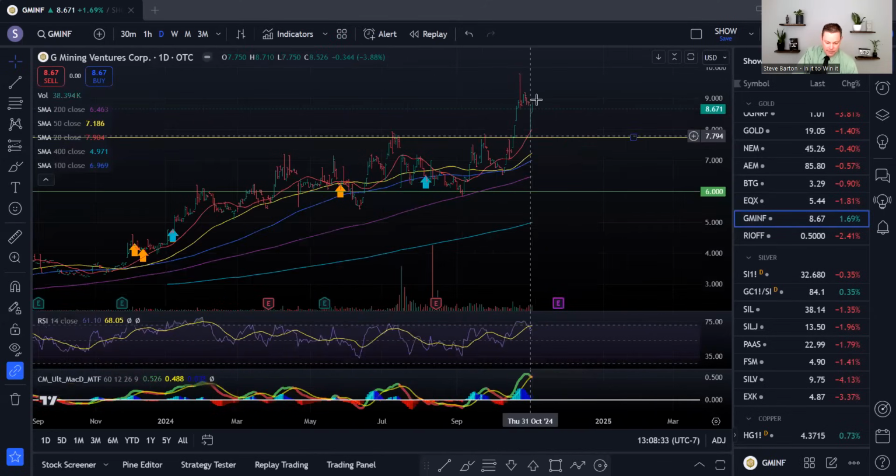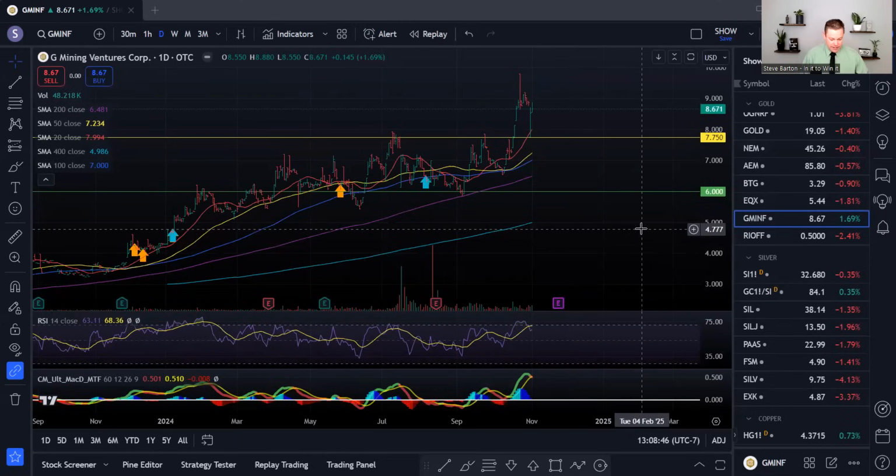Had a nice little bump here, although closed the week slightly down. But I think if you want to get any entries into this around this level, $7.75, stink bid around $6, although I don't think it will hit. And Robert says, any thoughts on G Mining Ventures?